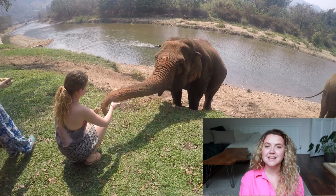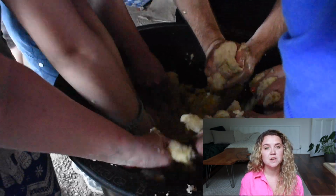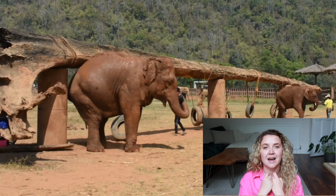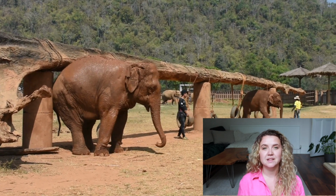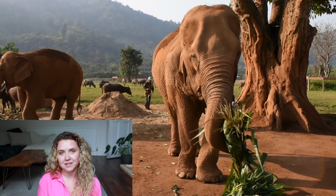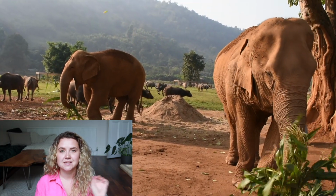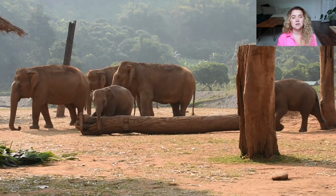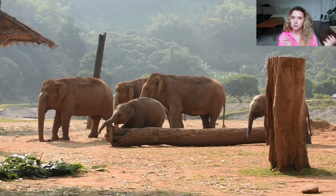You get to help feed the elephants, you get to help make the food, so kind of mushing up a lot of banana and all the other things that they eat, and making the balls, going out and feeding them. And if you do the overnight stay, you get to wake up early on the morning that you're there, and they take you out to see the elephants before all the day tour guests come, because obviously you can do the single day tour or the overnight stay.